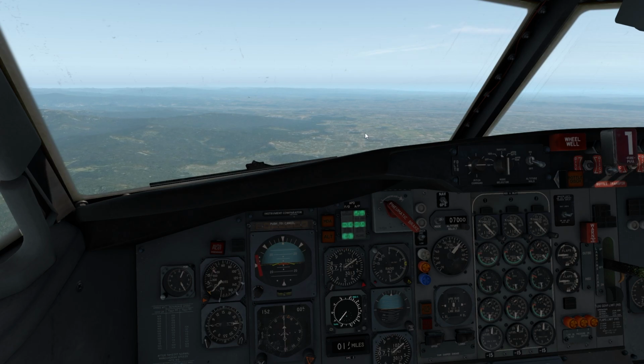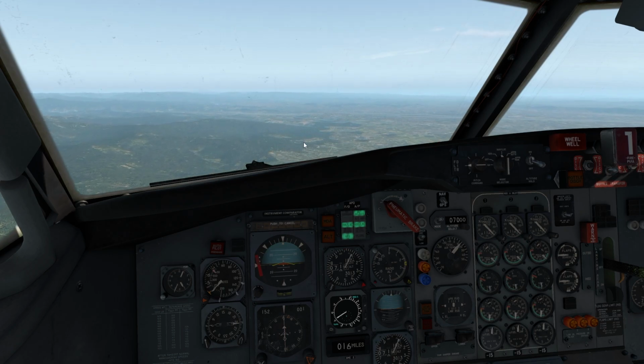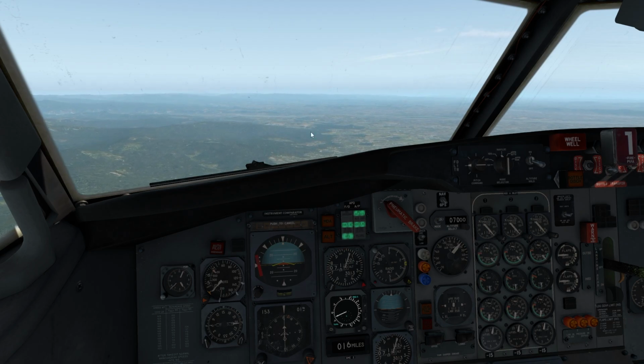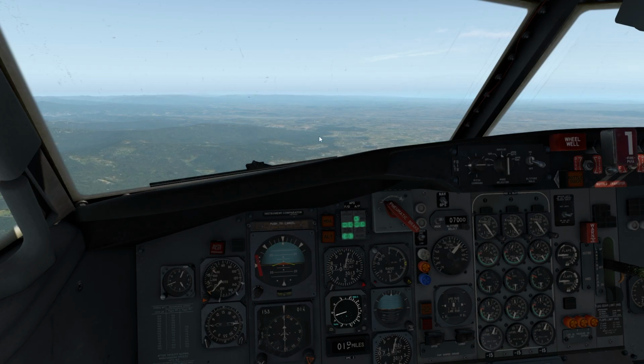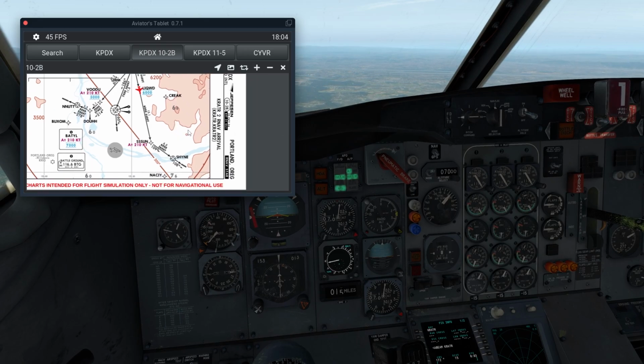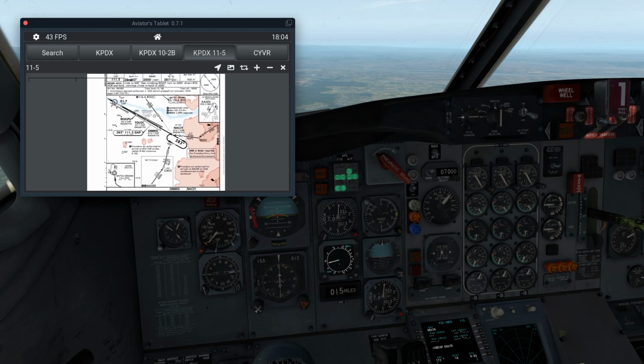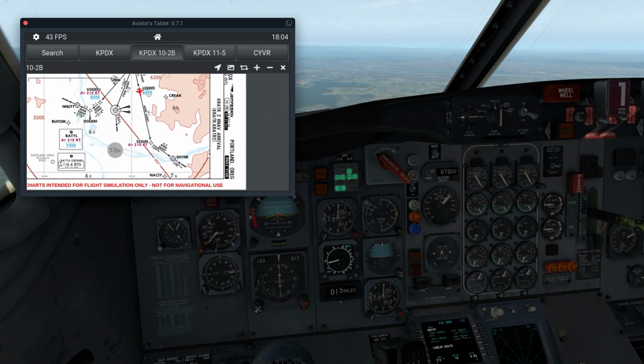I'll just let it do its thing this time. And we should just make the constraint, I think. And there it is. Altitude select has grabbed it. I'll put in altitude hold as soon as we're actually perfectly level. So, and we can maintain this altitude probably for a while.